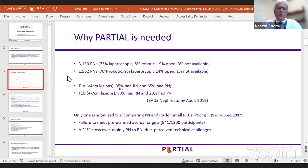You would agree with me that at that time, partial nephrectomy was in a transitional phase. Laparoscopic partial nephrectomy, which I've done for many, many years myself, was quite challenging. Things have changed. Robotic partial nephrectomy is much more established across the UK and USA now. It's an established technique, and we can look at this afresh and see whether we can answer those questions. That was, we thought, the need for this trial.